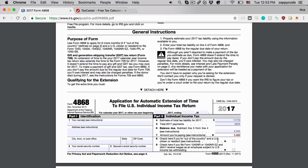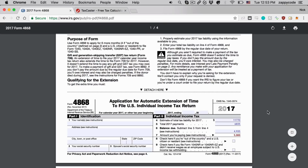Check here if you're out of the country. If you are, I guess check it. If not, don't worry about it. And yep, you're done. So print this out and stick it in the mail.